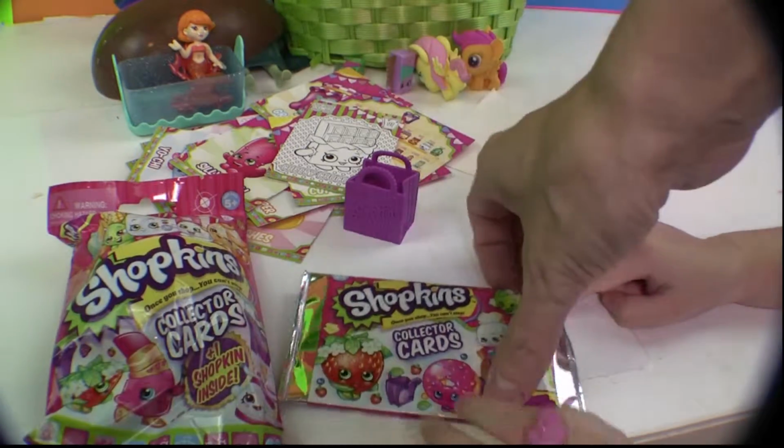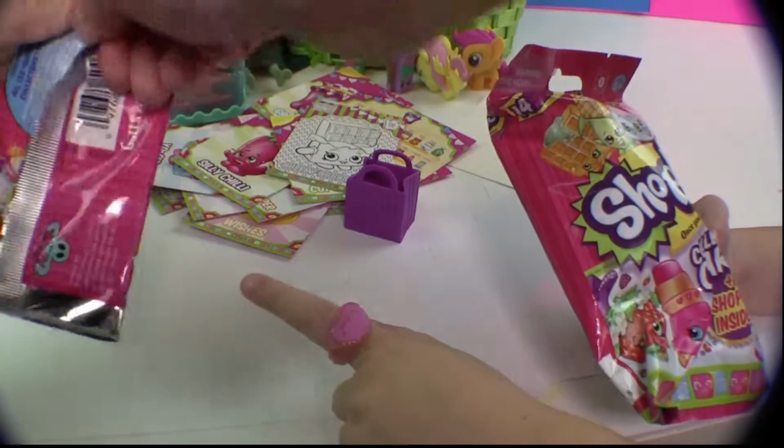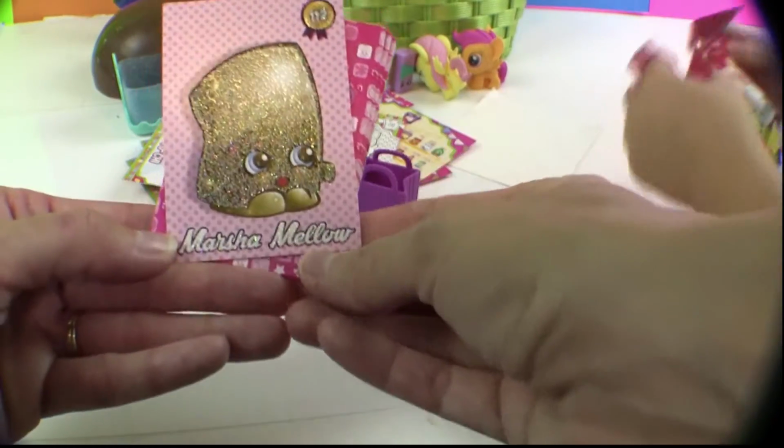Oh, okay, I'll open up this one because that's hard. These are tournament one, but not these. Oh, I see. Oh, look at this. A sparkly glitter one. Marshmallow.